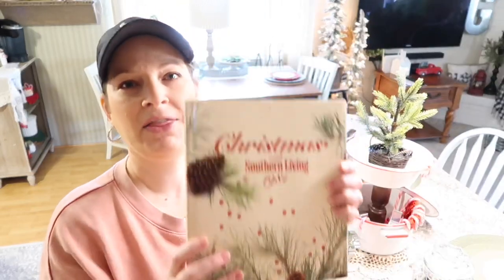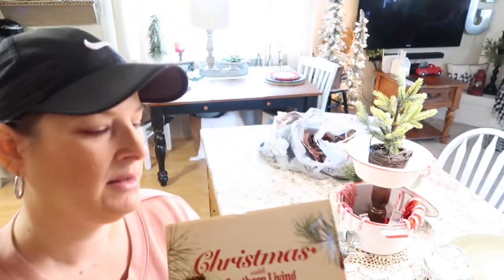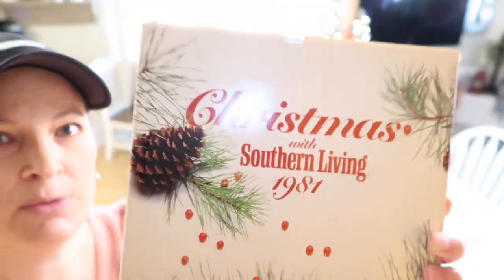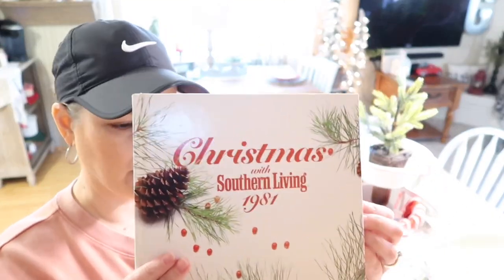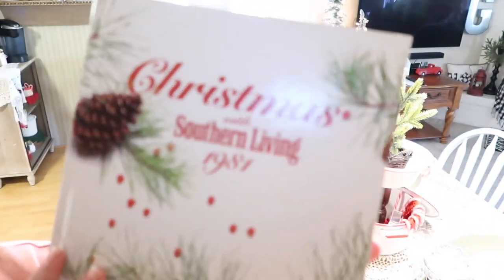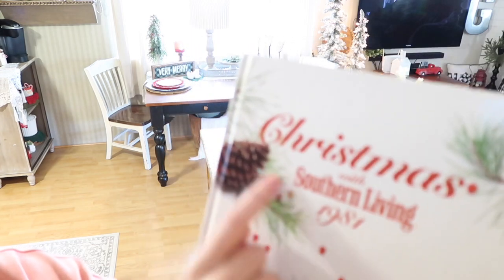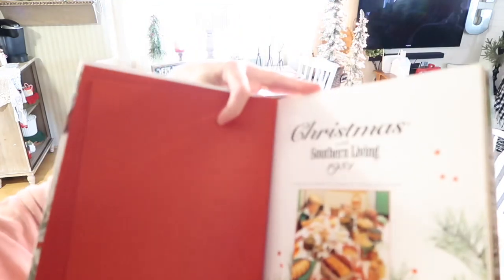Anyway, I got this one for my sister, because she was born in '81. But look how beautiful the cover part is. But the sleeve, I think that's what that's called. Most of the time when you take the sleeve off, the book part doesn't have the pretty cover. But this one did, y'all. And it is so pretty. Look at the little pine cones. And it's her birth year. So I'm going to add this to her gift this year.